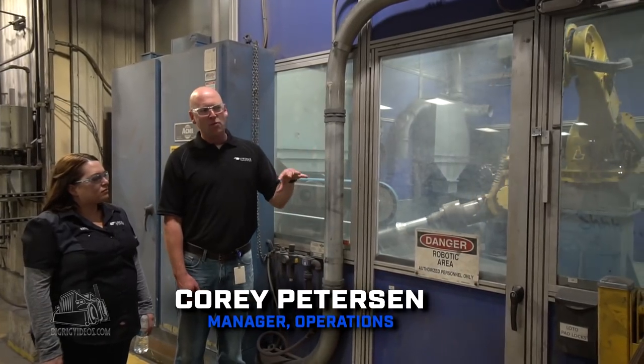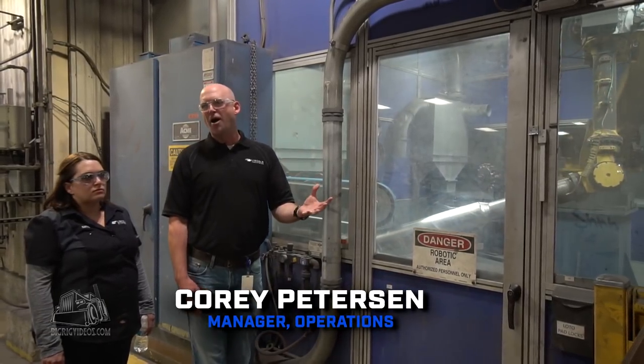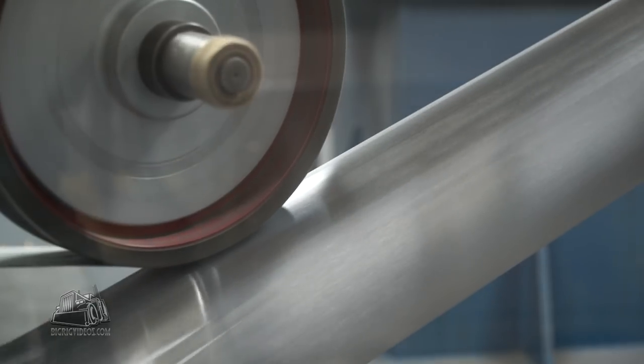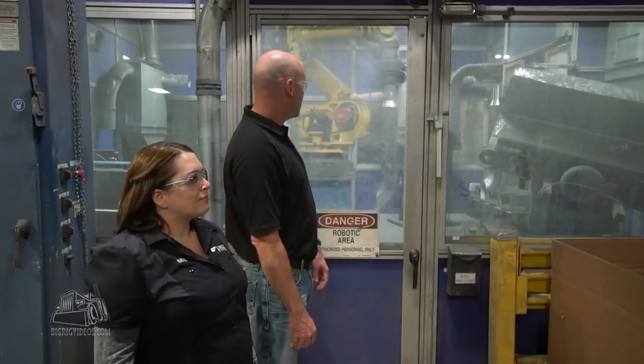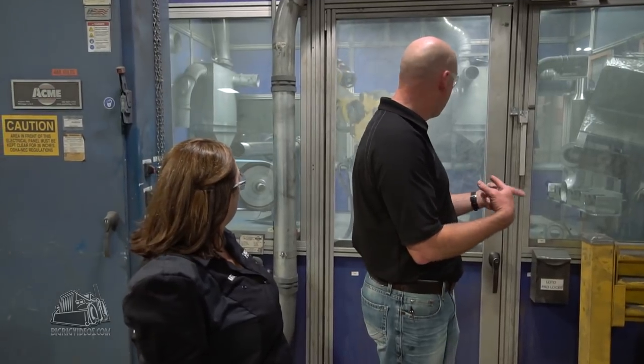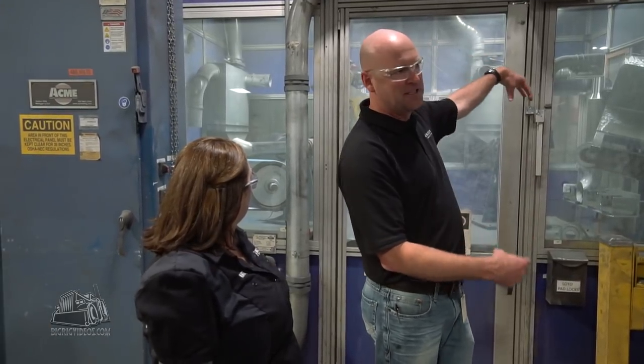Once the robot's done with this, it's still going to be polished by a polisher. This is just the first step in that process. So now that it's done, it's going to go over. It's going to take that flap abrasive on that last wheel, polish the inlet, and then it'll set it back down.